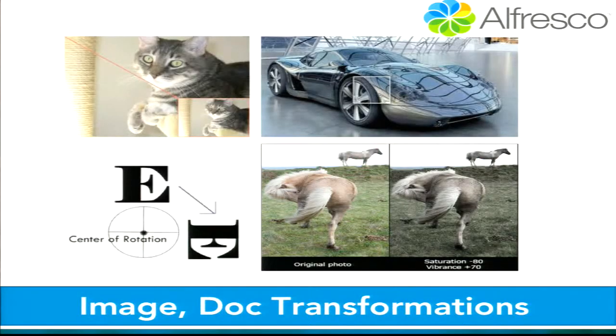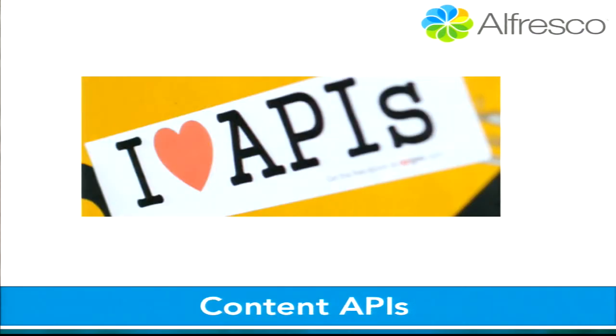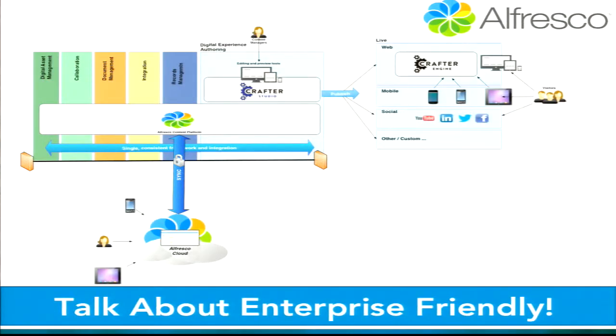We use the platform for document and image transformation. So you can drop off a high-res image of a product, and we can make different renditions of that image for you and then serve those through different channels. We use it for file drive access. So if you want to use Photoshop, we can use Photoshop because we can be a file drive or a CMS drive. And we can easily build APIs to your content through Alfresco, through the web scripts platform, if there's something that CMS doesn't handle. So overall, I think this is a very enterprise-friendly architecture.